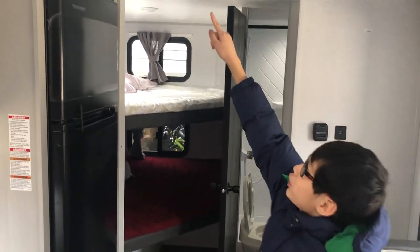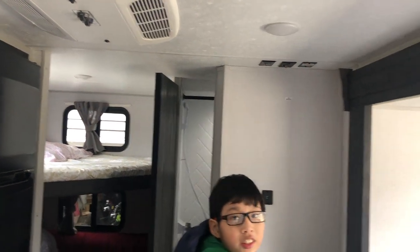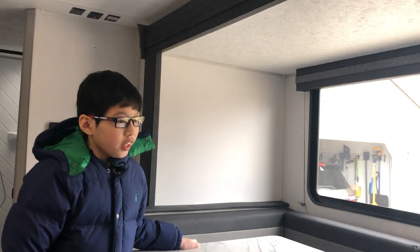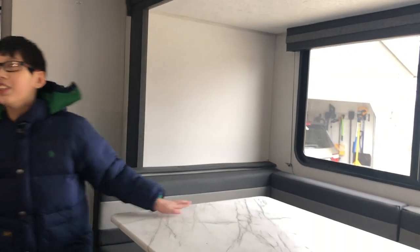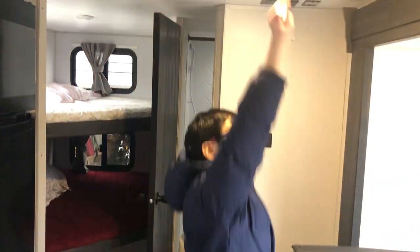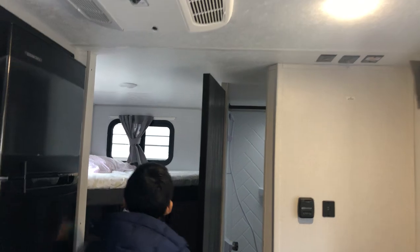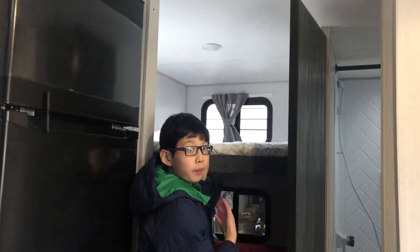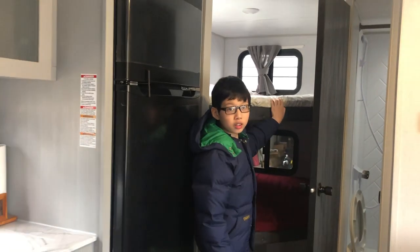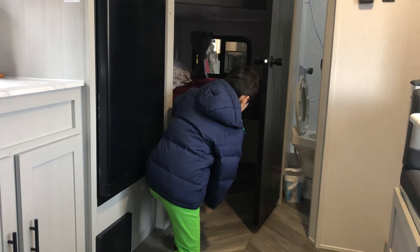And then the air conditioner. And finally, the slide out, which is basically where we eat, and sometimes I sleep there. Also, to turn on the lights, you have to click on these. Very tiring, but okay. And here are the bunk beds. There's one on the bottom and one on the top, and under the bottom bunk bed is storage.